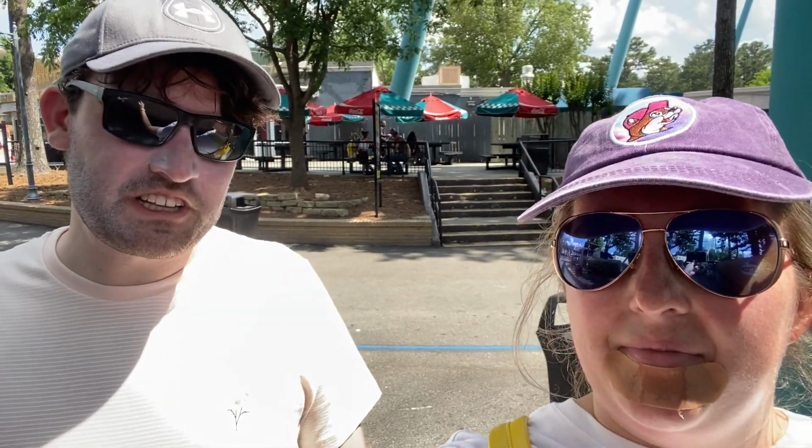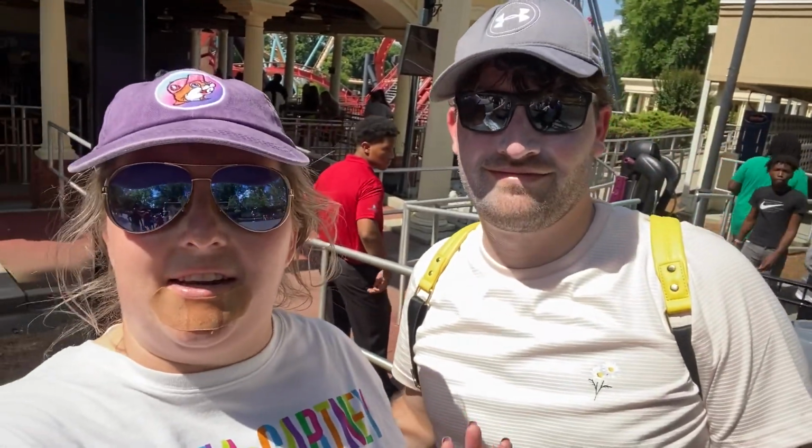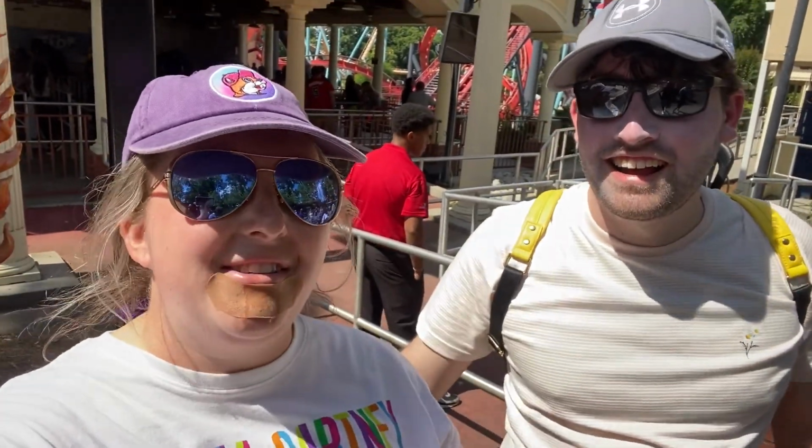It's like a bicycle seat. Kind of. We are approaching Georgia Scorcher. All right, I already know Dylan's gonna complain, so I'm gonna get the positive in first.